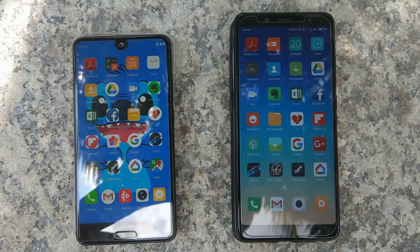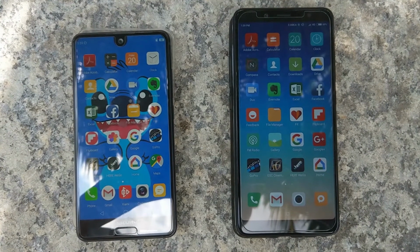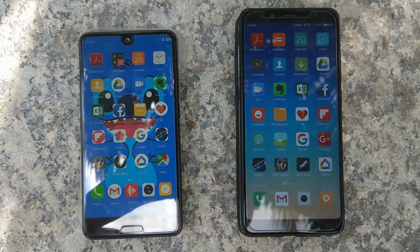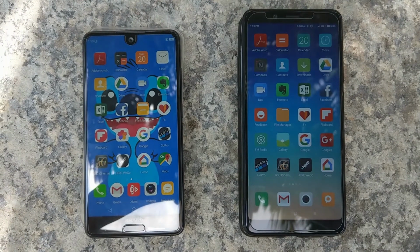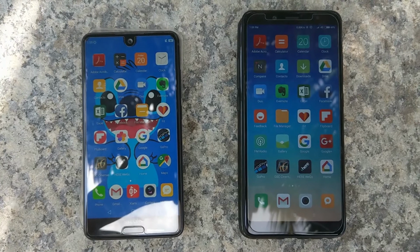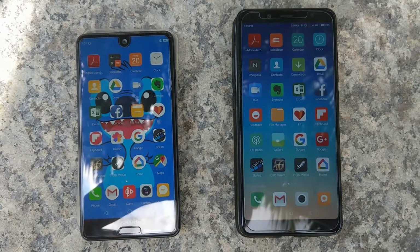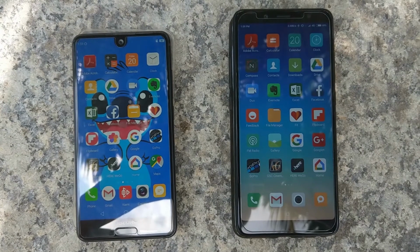At the front, you will find a 5.99-inch 18:9 1080p LCD display on Xiaomi Redmi Note 5 with Corning Gorilla Glass on top. You will find a 5.7-inch 17:9 1080p freeform LCD display on the Sharp Aquos S2 with Corning Gorilla Glass on top. Between Redmi Note 5's 18:9 form factor and Sharp Aquos S2's 17:9 form factor, I would choose Sharp Aquos S2 because it is easier to hold, and I could reach every corner easily as compared to the tall Redmi Note 5.